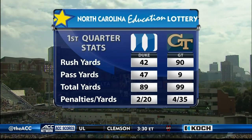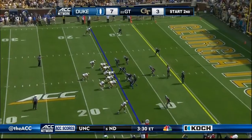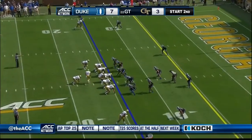Both teams have been able to put together long drives. You'll love the balance if you're David Cutcliffe, 42 and 47 in yards rushing and passing. You knew that Georgia Tech would be weighted towards the run game. A little bit too many penalties, 6 penalties in the 1st quarter. Neither coach likes that.